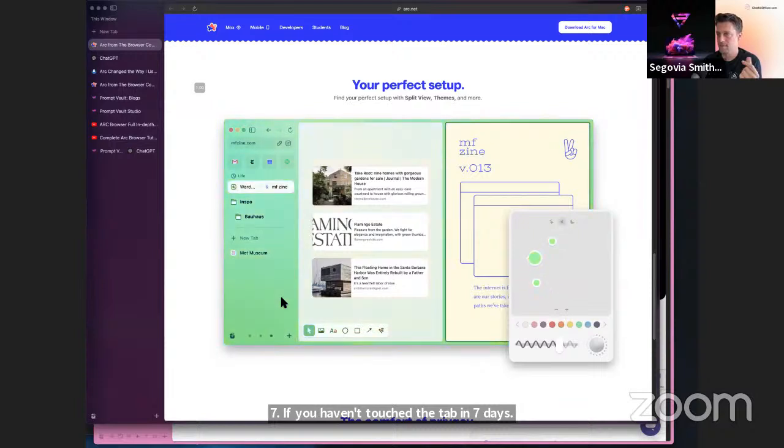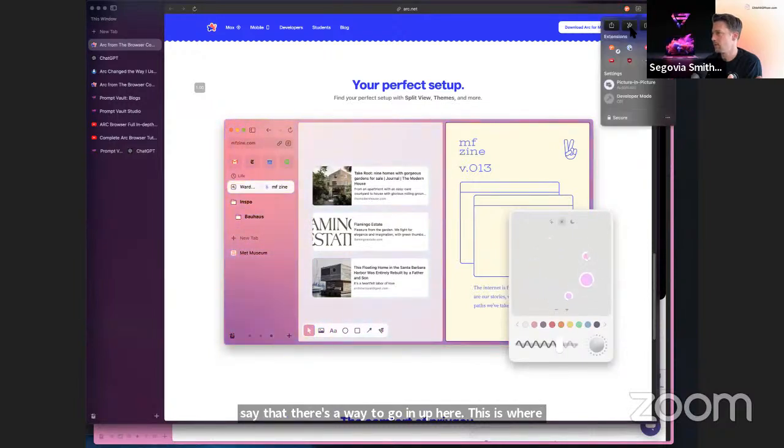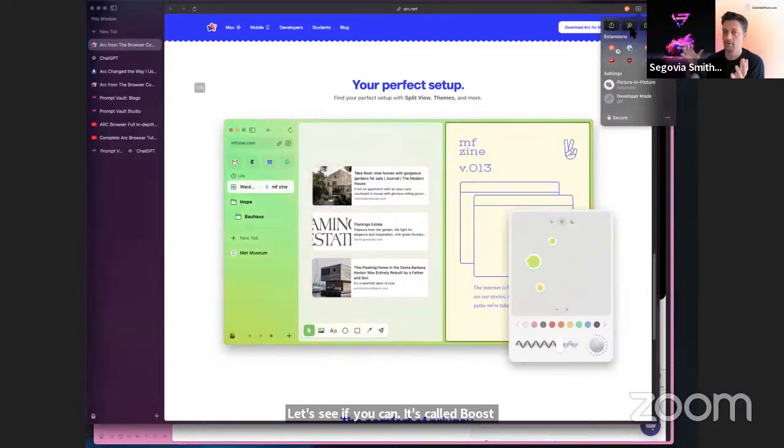I just happen to set it to 30 days. The fact that you can change all the colors and tweak things, it's window dressing. It doesn't really have that much functionality. But I will say that there's a way to go in up here. This is where you'd access extensions. They have something called Boost. And you can use these Boost things to actually creatively change a website.